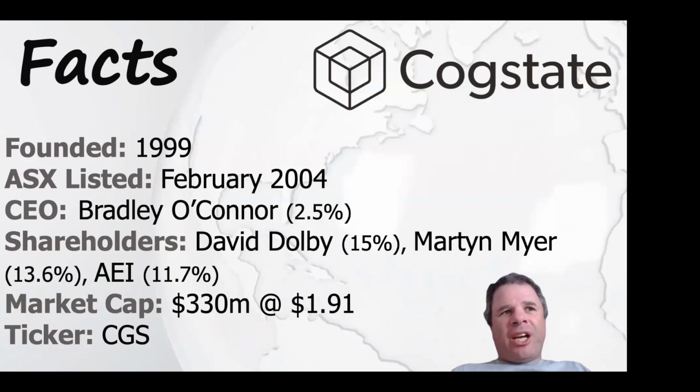Two of the largest shareholders are on the board: David Dolby with a 15% stake, and Martin Meyer with a 13.6% stake. If I remember correctly, they hold pretty significant positions like chairman and something like that. One of the other large shareholders in this company is Australian Ethical Investments, with an 11.7% stake in Cogstate.